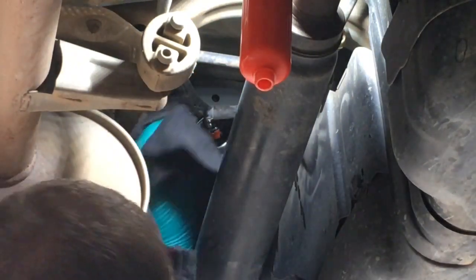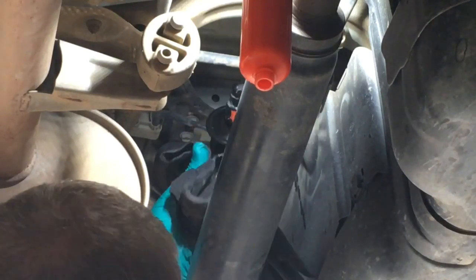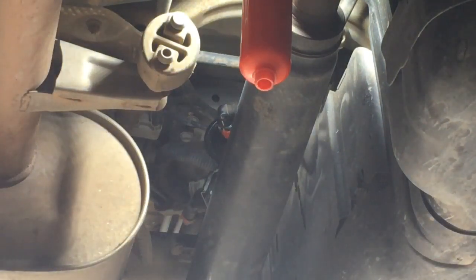Then you can use your rag that's already here to give those clips in that area a bit of a wipe. It's diesel fuel, you're not going to get it all off, and you can give the tail shaft a bit of a wipe if you think you might have spilt some there, but we did pretty well on that one. Doesn't always work out that way.